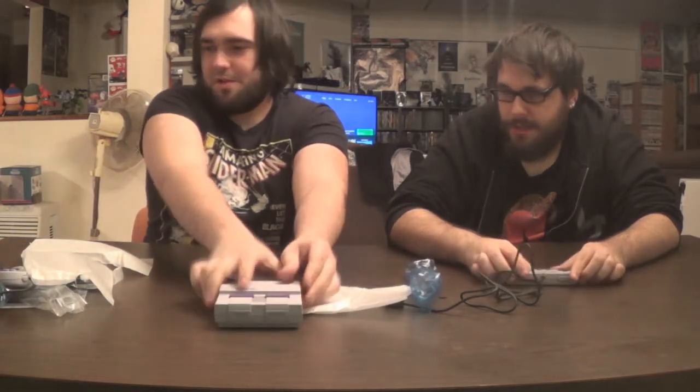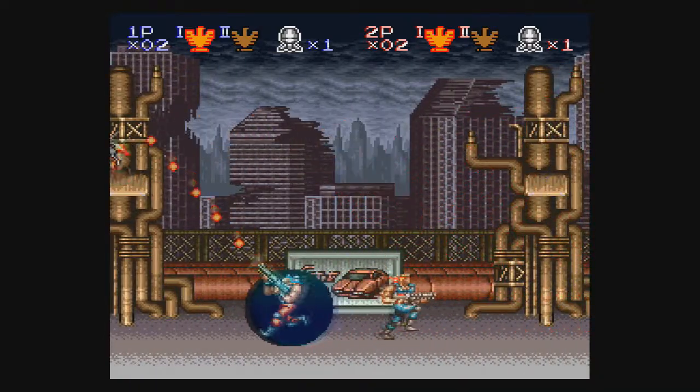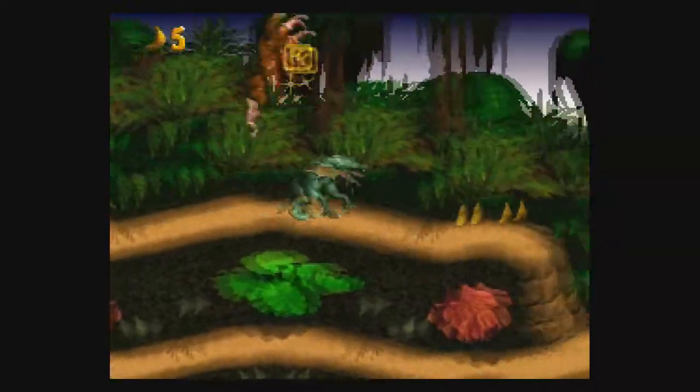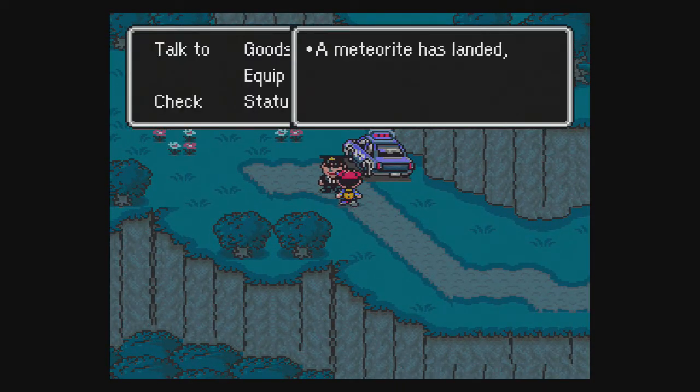So let's talk about the system just a little bit. I want to hold it. I forgot how many games come with it, but I'll just read them off. It comes with Contra 3: The Alien Wars. I've played that on emulators, never on the cartridge. A personal favorite of mine, Donkey Kong Country. Earthbound, which I've only played through emulators. Really good game.